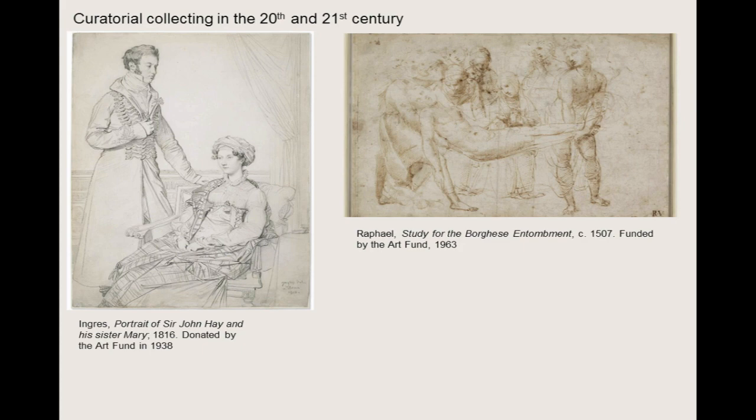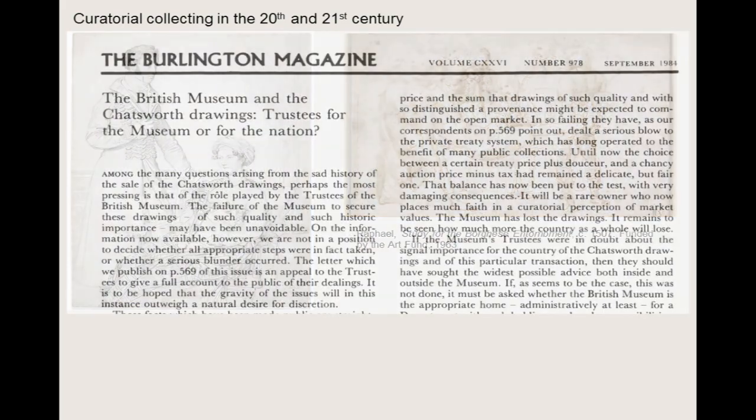So the drawing on the far right was bought by Jacob Bean in 1963 for £27,000. And then the British Museum, with the Art Fund, got the money to acquire it, much to the chagrin of Jacob Bean. But, you know, obviously I'm delighted that was the case. So in many respects, we understood the art market for a long time.